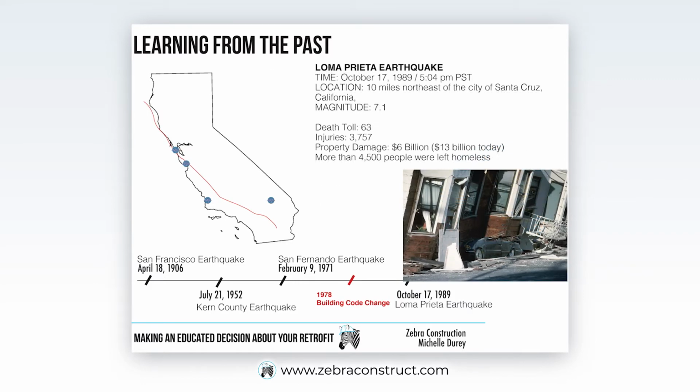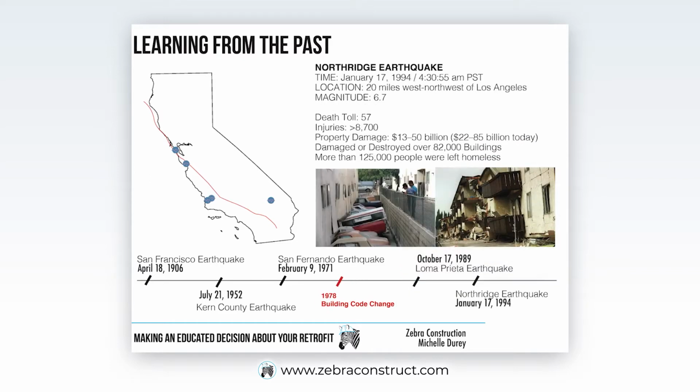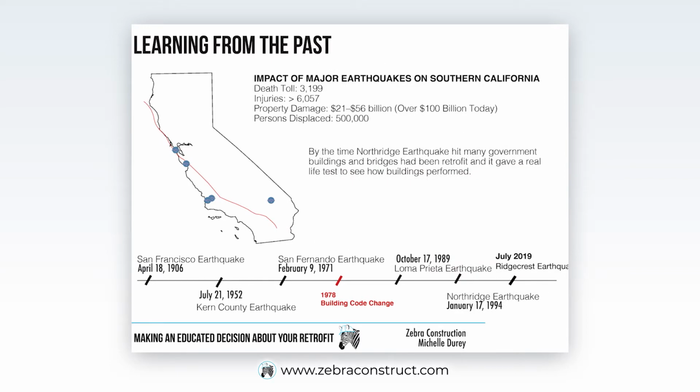So in 1989, when the Loma Prieta earthquake struck in Northern California, we actually saw what the retrofitting of the government buildings did. And there were some failures, so they kept progressing and changing their engineering of retrofitting. And by '94, when the Northridge earthquake hit, about 80% of those buildings were retrofit. So not only were 125,000 people left homeless due to a lot of soft story building collapses, it did give us a real test to see how those buildings that were retrofit performed.